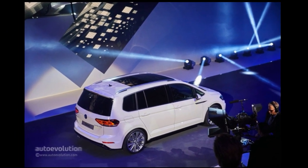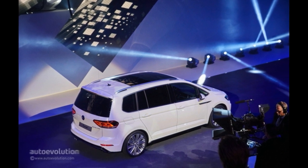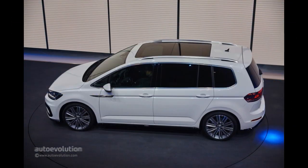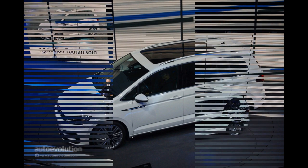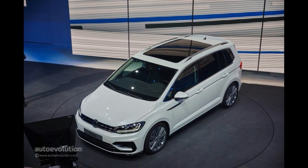The familiar 1.6 TDI has been pressed into service with 110 PS and in combination with a DSG gearbox returns an amazing 4.2 L/100 km, 69 mph UK, fuel consumption. A 150 horsepower 2-liter diesel will also be fitted to the Touran, the perfect blend between economy and torque. Some buyers may even be tempted by the 1.2 TSI and 1.4 TSI engines, both of which have proven very popular with VW Golf and Seat Leon.